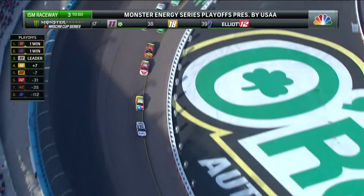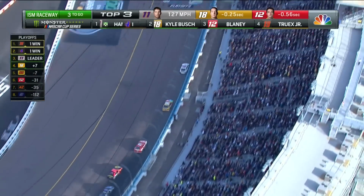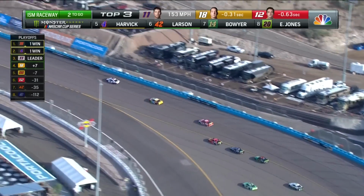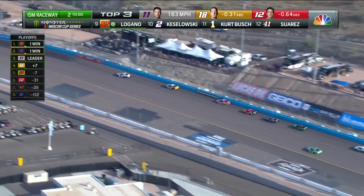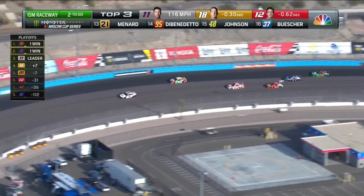Now you got to be perfect. We talked about painting that yellow line early in the race. He has to do that perfectly the next 2 laps. 2 to go. I thought that 11 car had to have 4 tires. It's so good. 2 tires is working. Holding on good for Blaney.